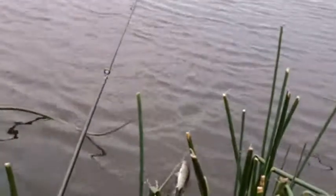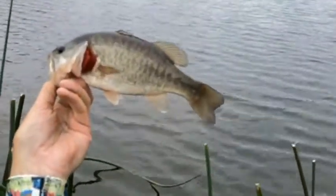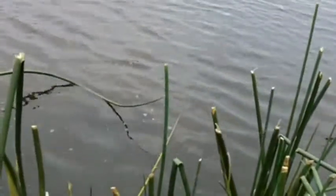Back to the dropping stick. Pumpkin and chartreuse tail. Oh, there's fish. Wow. He hit that thing and took off. There's another little fish. Not too little, that's good. Alright. Green pumpkin pepper chartreuse tail. That's what that one hit. Oh, there was a fish. Oh man. Stripped me.